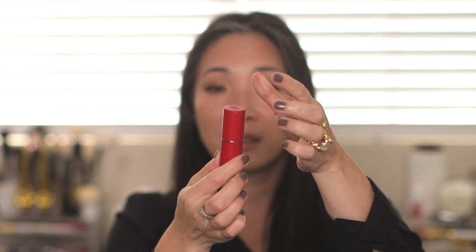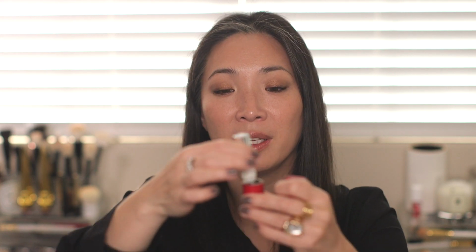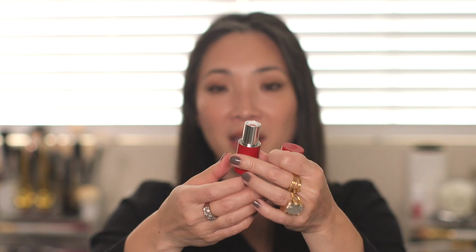So these cases are refillable. Everything is magnetized. The lid is magnetized to the rest of the case, and then this just pulls out, and this is the refill that you end up purchasing. It just falls right into the case, and that's it. It's magnetized in, and it rolls up and down really easily. It's just an easy component to use.